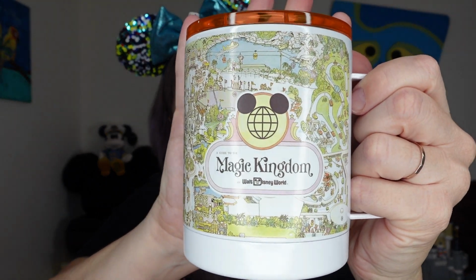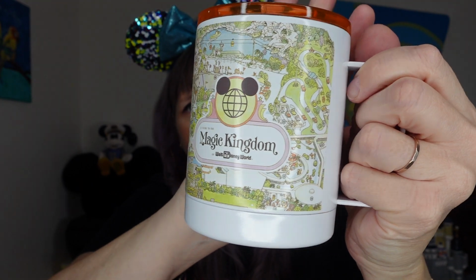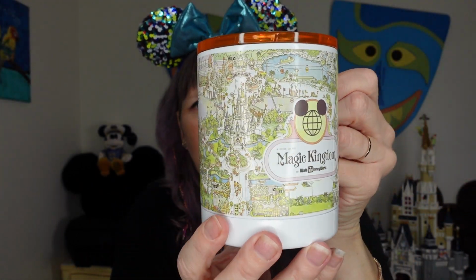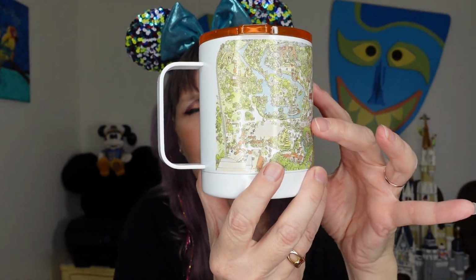I had to get the mug. How cute is this? It says Magic Kingdom, and it's the original park map that goes all the way around. How cool is that? I absolutely love it. This was about 20 bucks, I do believe. It is metal. Can you hear that?